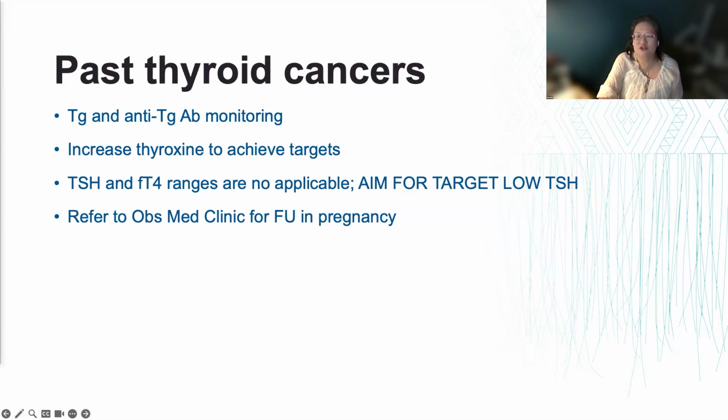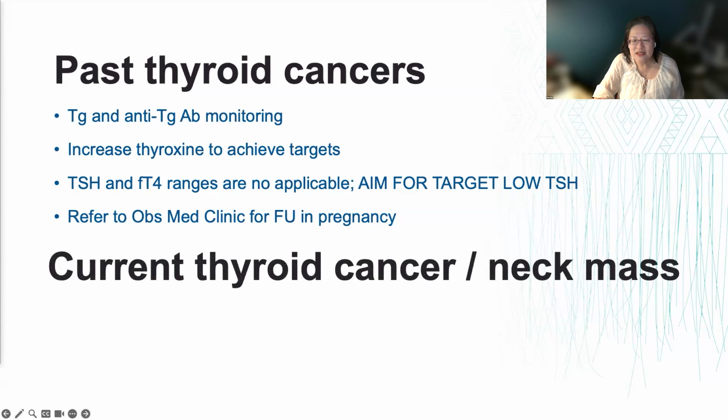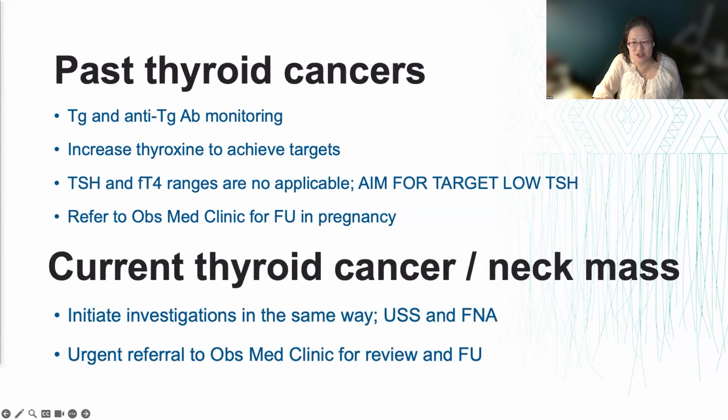So in pregnancy, monitoring should remain on schedule and the targets for TSH are unchanged. They should be managed in exactly the same way as a non-pregnant person. These are the patients that we would really like to be referred on to the obstetric medicine service so that we can assist in maintaining the TSH targets. If they present with a neck mass or a suggestion that there is a cancer, then please initiate the investigations and do refer to us urgently so that we can follow this up and ensure that the woman gets her necessary surgery.